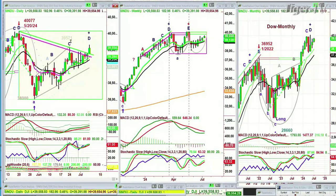And then you've got to be careful if there is a pullback and you take out halfway of the whole rectangle. In this case, I'd say it's around about, I'm just guessing right now, 39,200. You can go all the way back to that low. That would be around 38,000. And if you close sharply above, in this case, 40,077, that's going to be very positive.